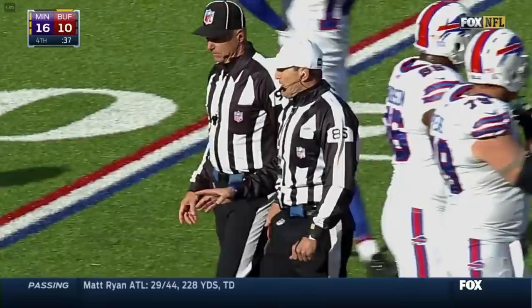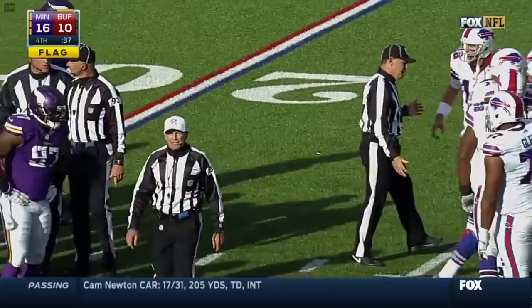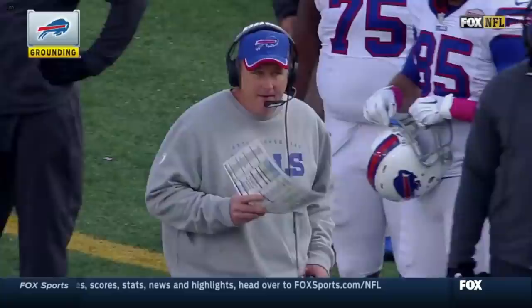Intentional grounding, perhaps. Well, that looked like a miscommunication to me. I agree with you. I think he thought that his tight end was running an up and away. Intentional grounding. Wow. Number 18. There was no receiver in the area. Ball replaced at the spot of the foul, and there's a 10-second runoff and a loss of down.